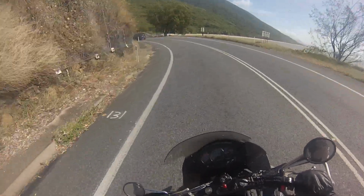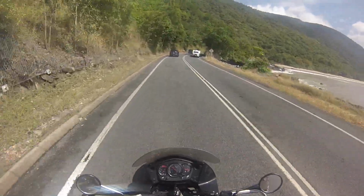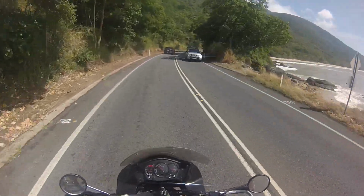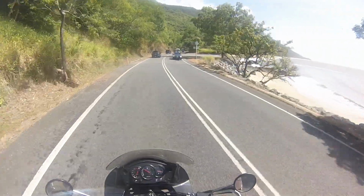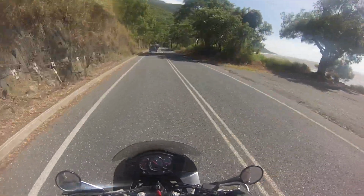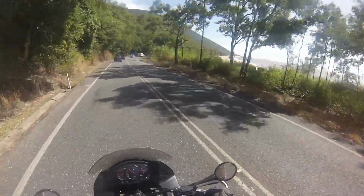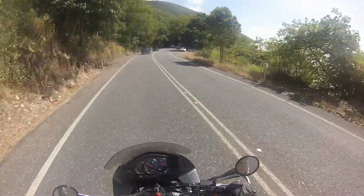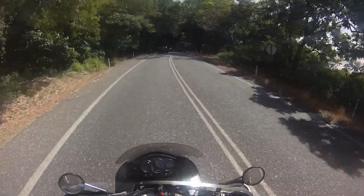So it was a bit wet and crabby today. We were going to go on a group ride, everyone called it off. Then at 10 o'clock it just came out sunny, bright, dried. Stayed that way till 11 and I decided, bugger this, I've been cooped up, I'm going to go for a ride to Port Douglas. And I thought I'd bring you guys along and show you the coastline and the beautiful road between Palm Cove and Port Douglas and some of the beaches and scenery. So sit back and enjoy.